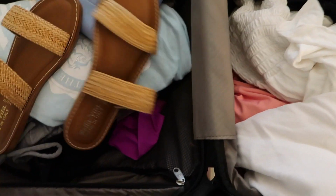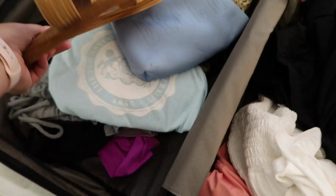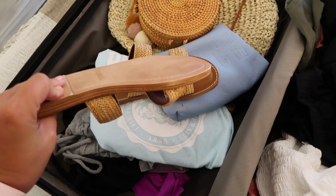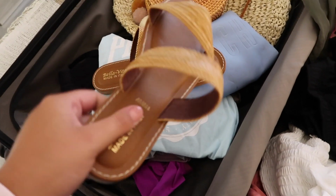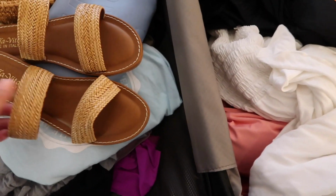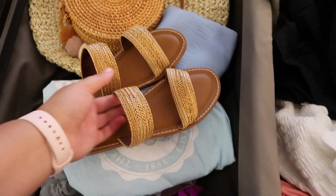I have these shoes that I just got. I believe they're from Macy's. I can link these too. They're really comfortable and they had wide. My feet are very wide, so it's very hard for me to find sandals that actually fit. So these are also perfect because they'll go with all of my outfits that I have lined up here.